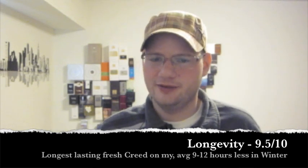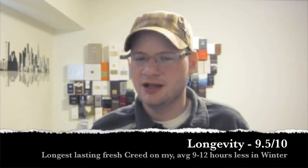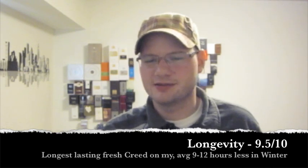As far as longevity, I'm going to give it a 9.5. This is the longest lasting Creed on my skin, at least for this type of fragrance. I would say Acier Aluminium and Bois du Portugal both last longer, but averaging between 9 and 12 hours with this one on my skin, which is wonderful. A note to that is that I generally get better longevity out of fragrances than most people do for some reason.